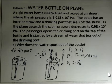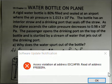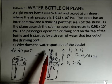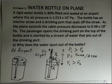And why does that occur? Well, I'd have you note that we sealed the water bottle at atmospheric pressure, 1.013 times 10 to the fifth pascals. That's pressure 1 inside the water bottle. Pressure 2 is 0.98 times 10 to the fifth pascals. It's a smaller number. So pressure 1 is greater than pressure 2. The pressure in the bottle is greater than the atmospheric pressure at the open end of the straw that's above the top of the water bottle. So lower pressure here for P2.